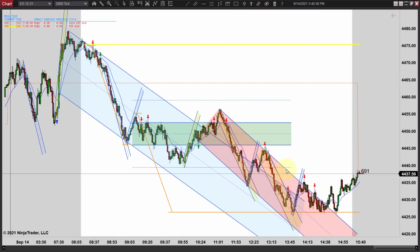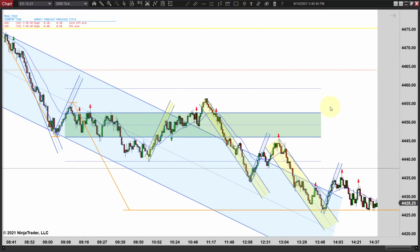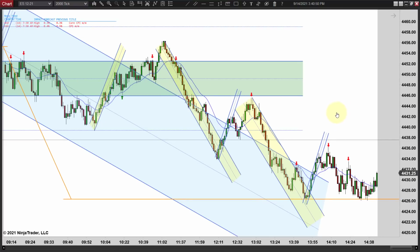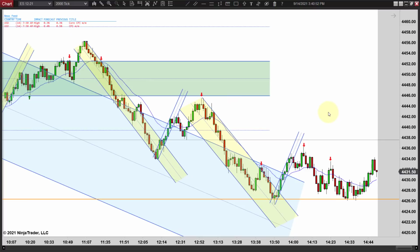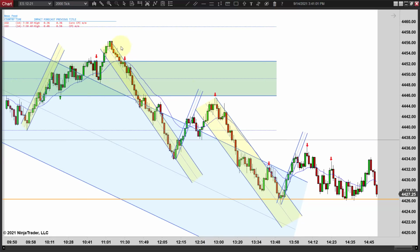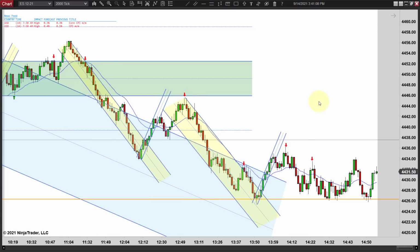I didn't really use that red channel. I just played these secondary micro channels here. And occasionally I'll do that and I don't put the other channel because it starts to get so cluttered that it's hard really to see things clearly. It almost looks like over-analysis. So sometimes I don't put them on there and then I forget to talk about them. And then somebody will send me a question and they saw the bigger channel versus these smaller ones, and they're like, why didn't you have it on there? Well, that's why I don't have it on there, because I didn't play it that way.